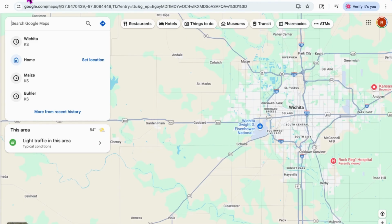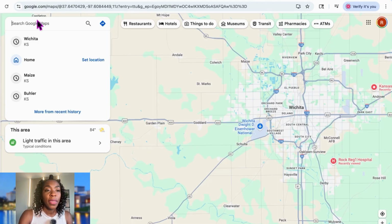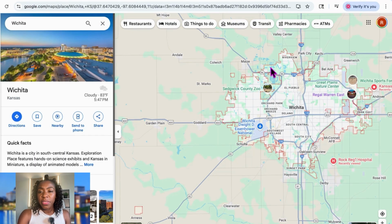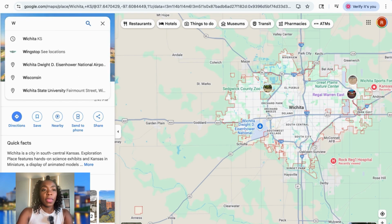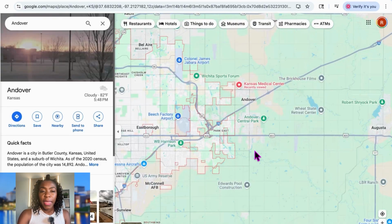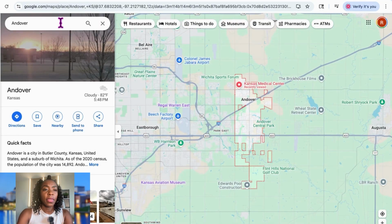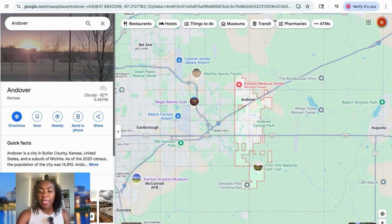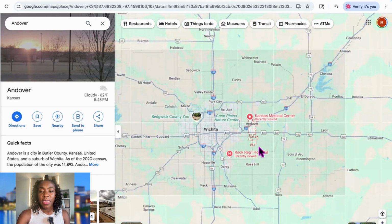So we're going to head over to the map here. Okay, so Andover. All right, so right here we can see, here's all of Wichita. And here is Andover. So Andover is located, sorry, let me put Kansas in there so it'll highlight it. So here's Andover, Kansas. So it's just to the east of Wichita.